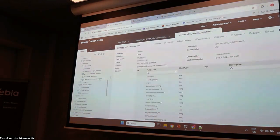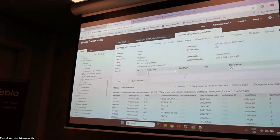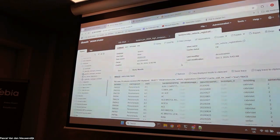So what I did is actually I loaded up the RDW data set. So if you buy a car, your car will be registered with a license plate. We run this, we'll see all the data that ends up in here. So everything is metadata.